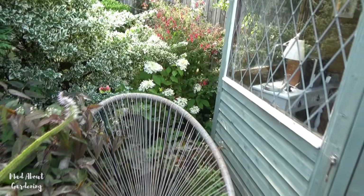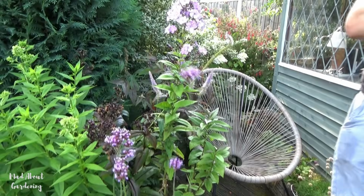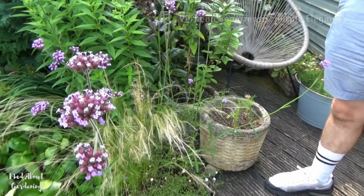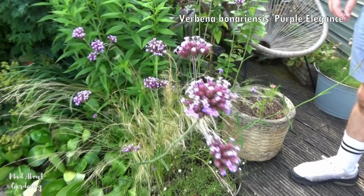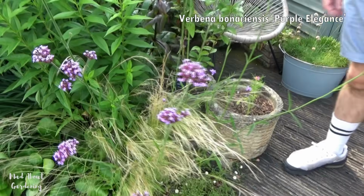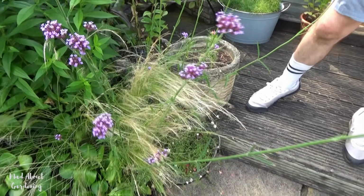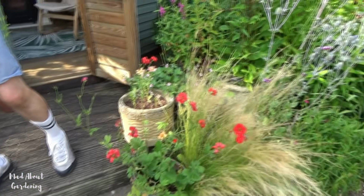Verbena bonariensis, never far away in our garden, and this is a really nice one, and it's called Purple Elegance. Purple Elegance, really nice variety, and it is on both sides of this border. So we've got some over this side and some here as well, looking really good.